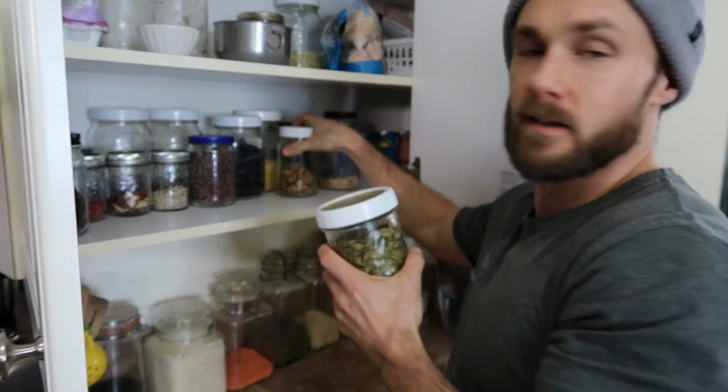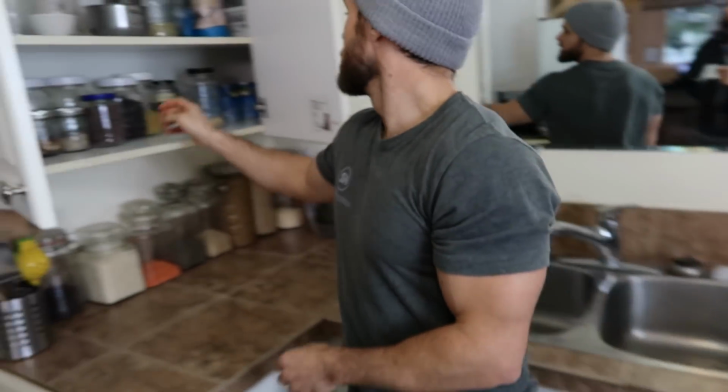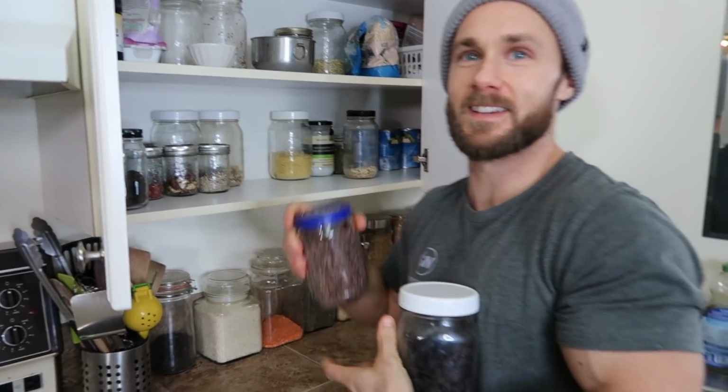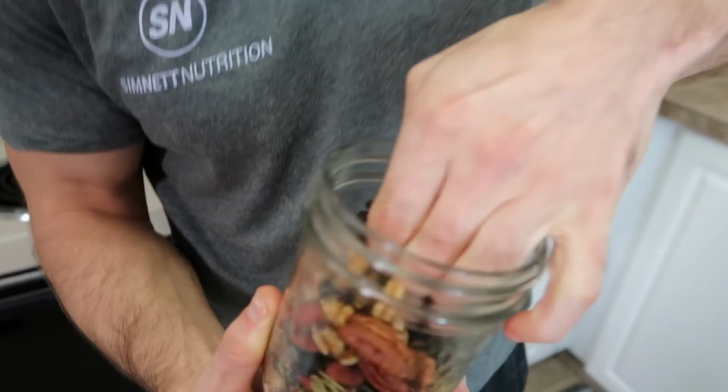So chances are you already have some nuts and seeds and other things in your cupboard, so it really shouldn't be hard to throw a little trail mix like this together. And it's so convenient to have around the house, already made up so you can just grab it and go if you need to. Super simple, and I mean the varieties are endless, right?